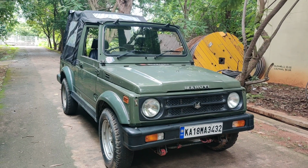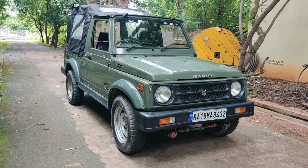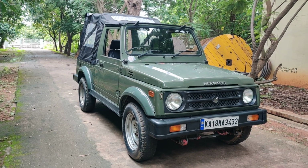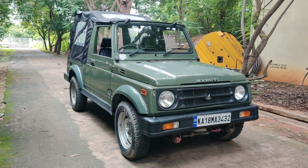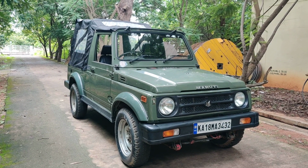So this vehicle is totally in running condition with all documents up to date, and it's a first owner vehicle registered in Chikmagalur, KA18, and RC is valid till 2037. Insurance is also available. Only serious buyers are requested to please do contact us on our WhatsApp number 9886679617. The price we are quoting is 465, slightly negotiable.